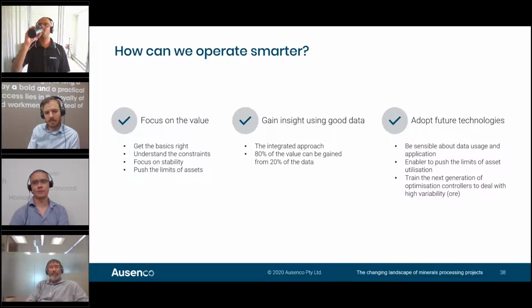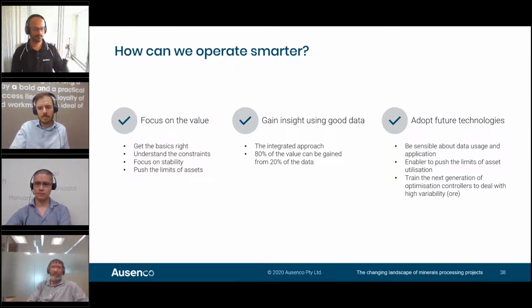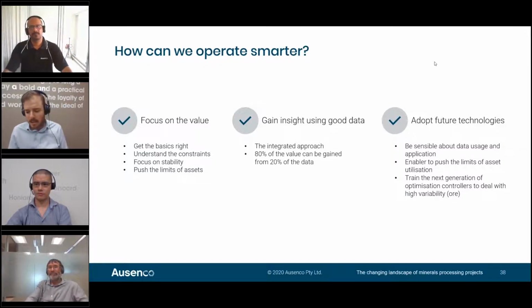So the first question relates to methodology for pre-concentration, Grant. You mentioned bulk ore sorting. What other options are there apart from bulk ore sorting for pre-concentration? Thanks, Greg.